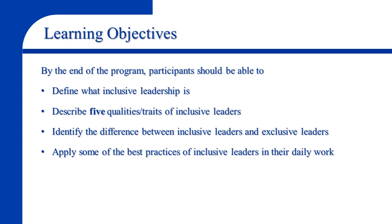Effective inclusive leadership skills drive successful organizations. In this module you will learn key concepts that, if adopted, can inspire innovation by the creation of environments where employees can bring their full selves to work.